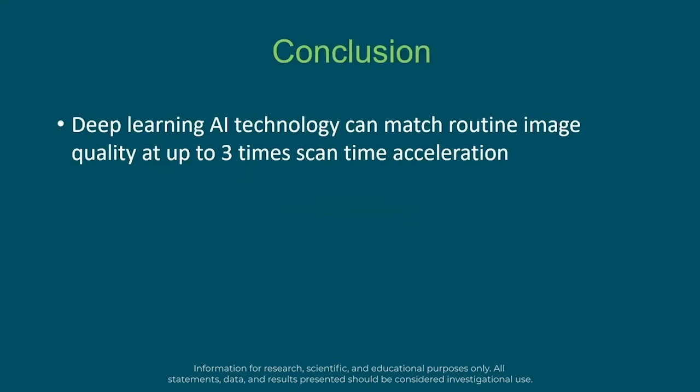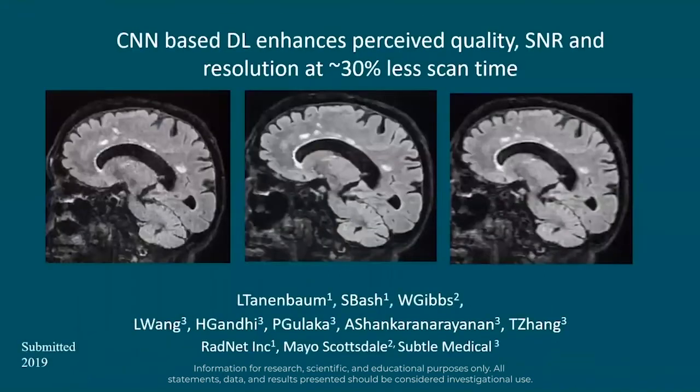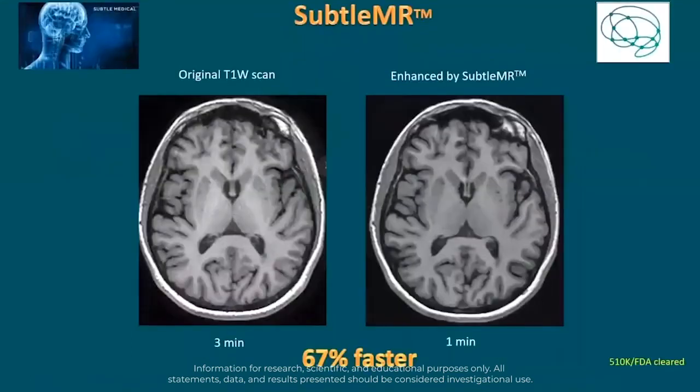time acceleration. So unlike the first trial where we looked at non-inferiority of the accelerated images, in this second trial, the question is, can we establish superiority of the DL enhanced brain images at reduced scan times? The title of our second trial is CNN-based DL enhances perceived quality, signal-to-noise ratio, and resolution at approximately 30% less scan time. This is an example of a brain MRI acquired 67% faster with SubtleMR, but with superior image quality.